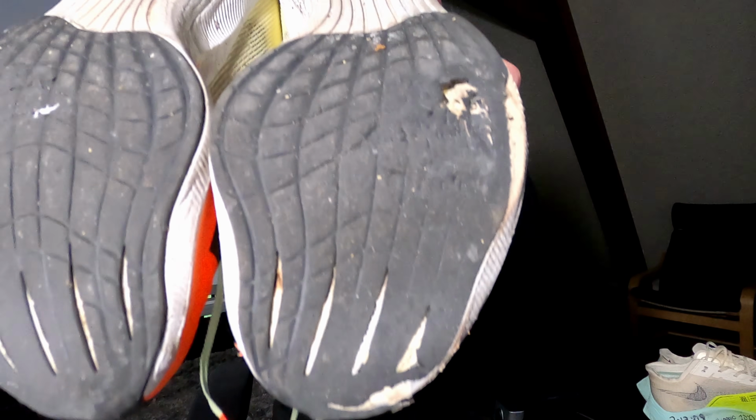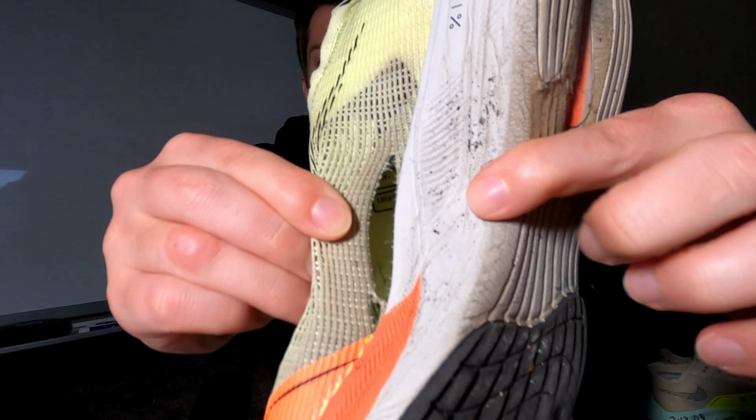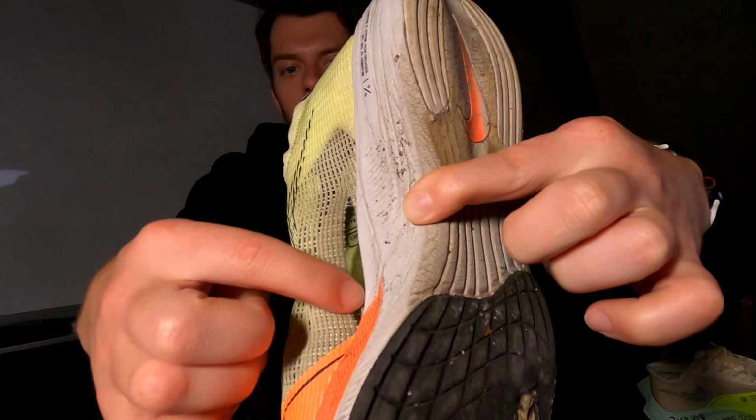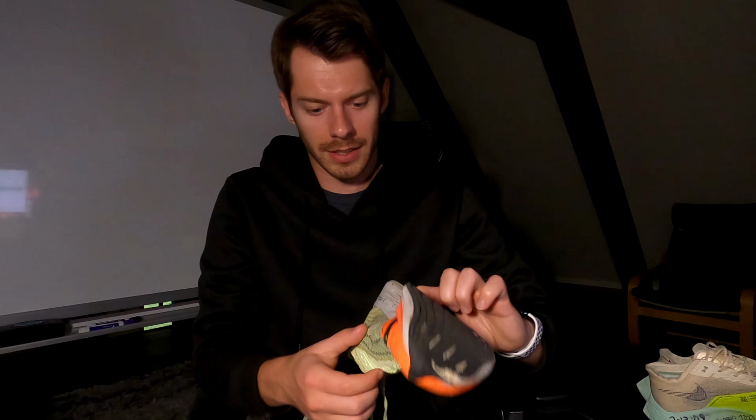As you can see overall, we do have this particular tear right there in this area. And we also have something unique that I'm seeing right now, actually. We have a hole, like a huge hole in the inside of the shoe right here. That's kind of crazy. I didn't even realize that until now.